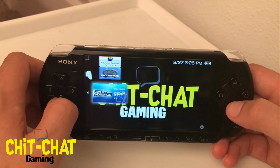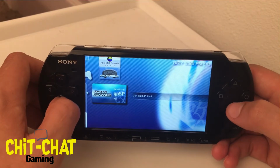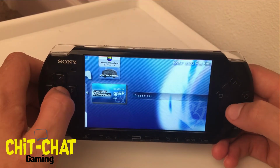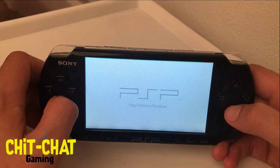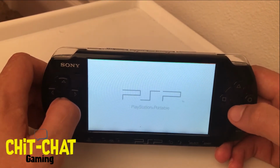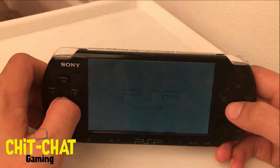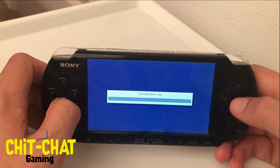The biggest one I really wanted was the Game Boy Advance, mainly because there are so many great games on there, and it does look awesome on here. I'll go ahead and launch this really quick and show you guys what the Game Boy Advance looks like on the modded PSP. So if you give me just one moment, I'll pull up the emulator.